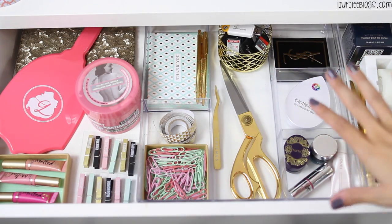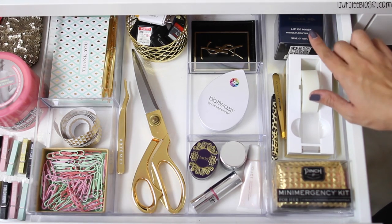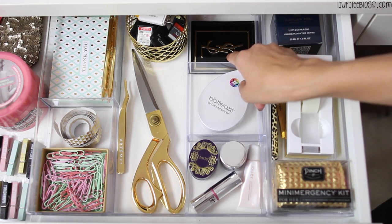We'll start on this end down here. We'll start from the top. I have a little extra Kaplan MD lip mask, which is my favorite lip mask. Then I have a YSL mirror there just to look at myself, I guess. I don't know. Honestly, I just think it's cute, so I put it there.